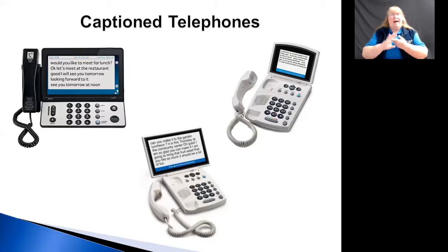Again, these phones have adjustable amplification. They have the tone control. And you can also adjust the size of the text. So if you're also working with someone who has vision issues, you can adjust the size, the color of the text, and the color of the background to make it much more readable.